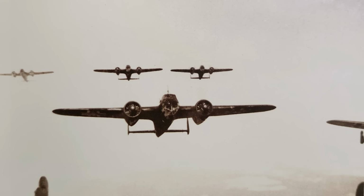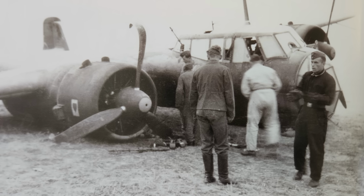A very famous example of the Do-17 being used in this way occurred on the 18th of August, when aircraft from KG-76, who now operated a mix of Do-17s and Ju-88s, attacked Kenley Airfield. 3 hangars and numerous other buildings were destroyed, along with at least 2 aircraft on the ground. The tactic of coming in low and fast was effective, but it was a case of high risk, high reward. If the formation was spotted at any great distance from their target, they were at an extreme disadvantage if fighters were sent to intercept them.